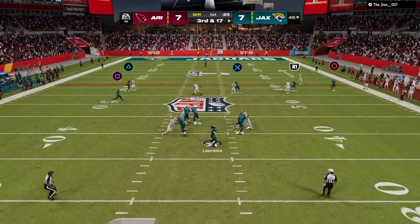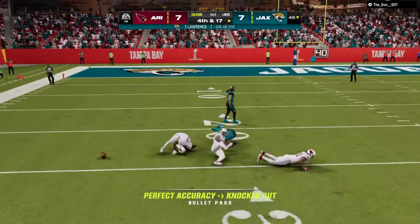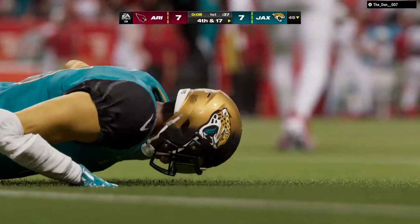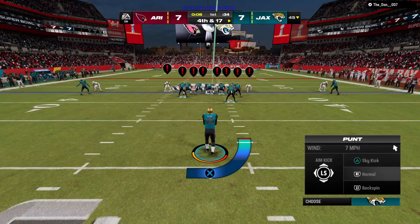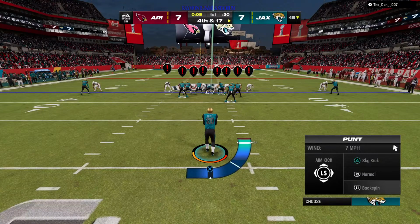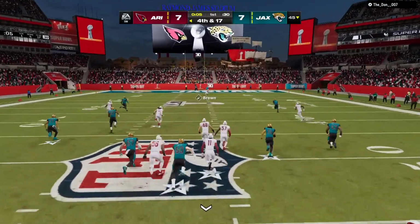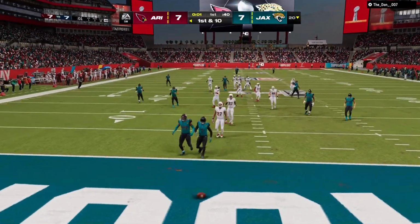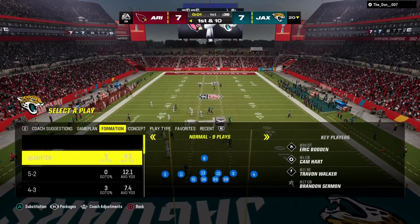Lawrence will throw. It's incomplete. Took a shot, couldn't connect. Oh, that's going to hurt a bit because they needed to come through with a completion there. Now a drive that started with great field position is facing 4th down. So they're forced to punt on 4th as this one's away. And this one hits at the 3 and then bounds into the end zone for a touchback.